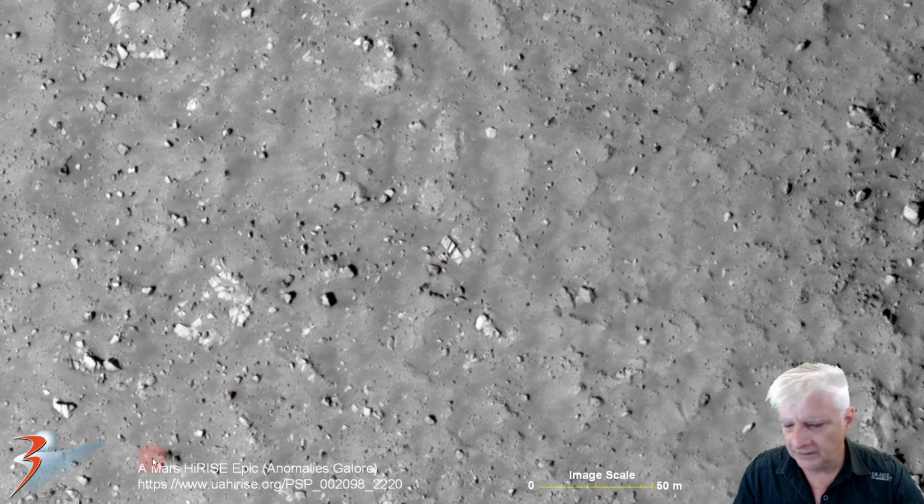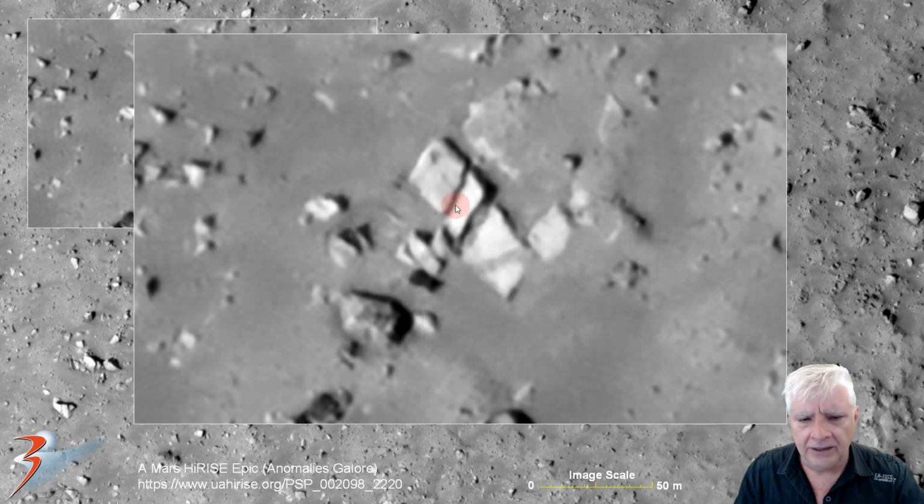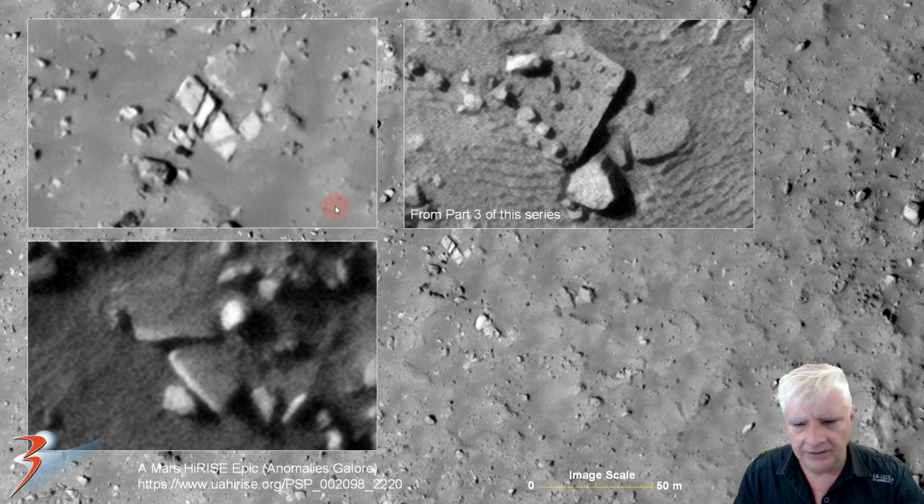Now we're at a Mars high-rise epic, anomalies galore. These 3 slabs or metal plates, who knows what these are. That one there measures about 10 by 10 meters, and we've got layers of them over here. We've got 3 next to one another. And now we've got similar examples.